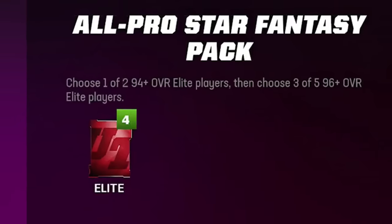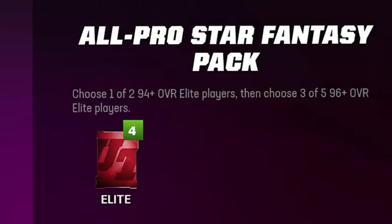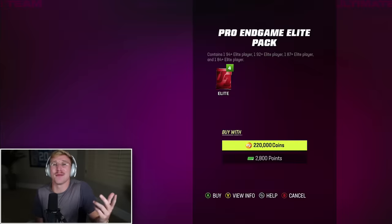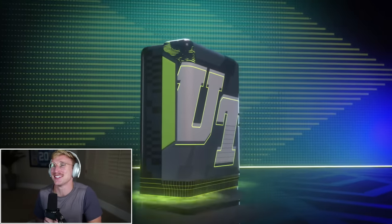And I'm going to save the All-Pro Star Fantasy Pack for last. This is one of two 94 plus and three of five 96 plus. If I'm going to pull another golden ticket, it's in this pack right here. So with this last 1.8 mil, I'm going to do the Pro Endgame Elite Packs.